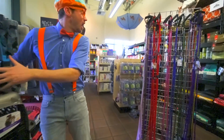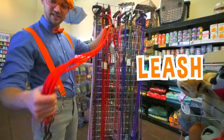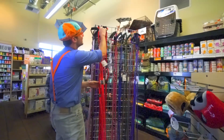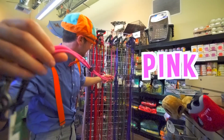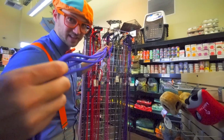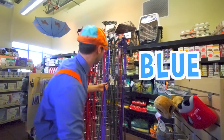Ooh. And leashes. Wow, look at all these colorful leashes. This leash is the color red. Ooh. This leash is the color pink. Ooh. I bet you know this color. I wear this color all the time. Yeah, it's the color blue.